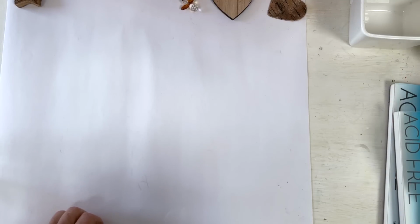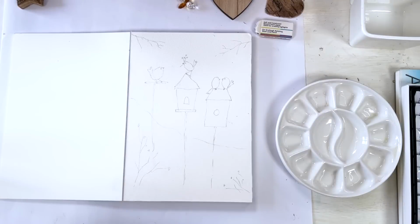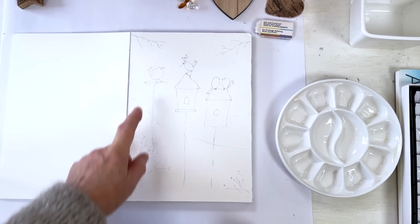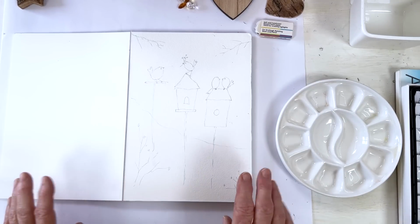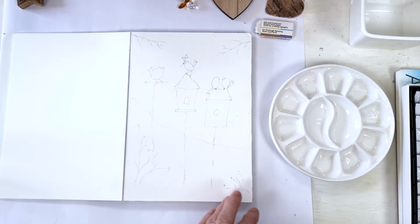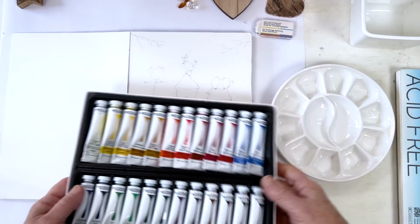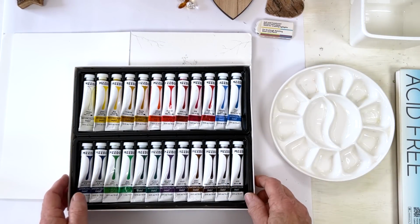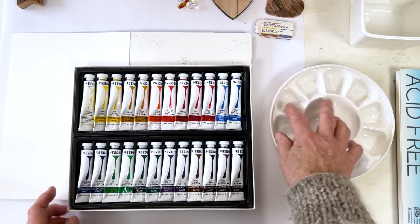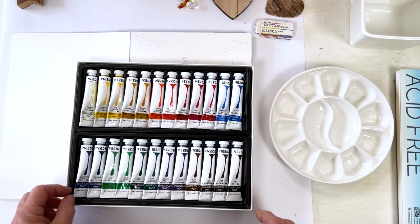Anyway, so that's that, and now we're going to get on with some painting. Okay, so I have sketched out a little design here. I've got 3 bird houses, or a bird tray and 2 bird houses, and some birds on top, and I'm going to paint this using this Meeden set here. First of all, I'm going to choose the colours I'm going to use to do this with. I'm going to put some out in this palette, and then we'll go from there.